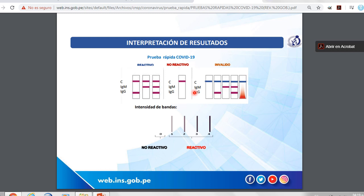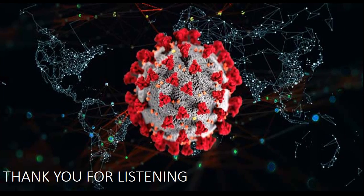We have some results that are more technical: whether it's positive or reactive, we're going to have some colored lines in the test, but it has to be really clear for simple reading. This especially is for health workers. There are also the negative test and the invalid test, which doesn't mean that it's negative. So the health worker taking the test should know absolutely how this works. This is just a reference for everybody to know all these technical things in order to read correctly. And thank you so much.